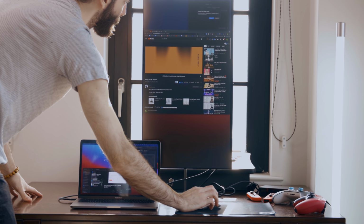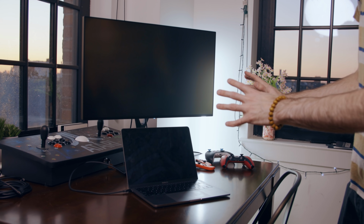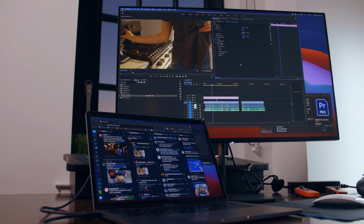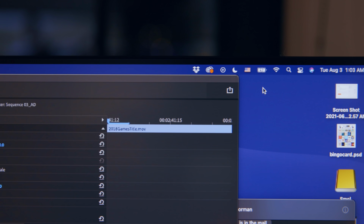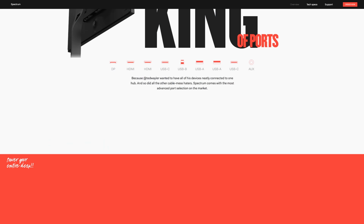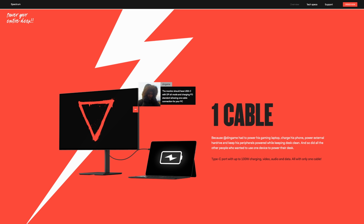The first thing I did with this monitor is I plugged my MacBook in to edit the ad you just saw at the beginning of this video. I've edited on other USB-C monitors that have not been able to charge my laptop faster than my laptop consumed power, but the Eve Spectrum was able to keep my laptop at 100% battery even while rendering a 4K video. Eve's website even makes a big stink that with USB-C you only need 1 cable.